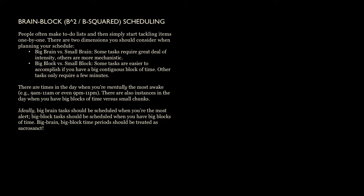And for lack of a better term, I'm going to call this brain blocked or B squared scheduling. Two B's, brain and block. Kind of BB. Brain blocked scheduling, or B squared scheduling. And the idea behind that is that there's two particular dimensions I think you should consider when you're thinking about what you have to get done.